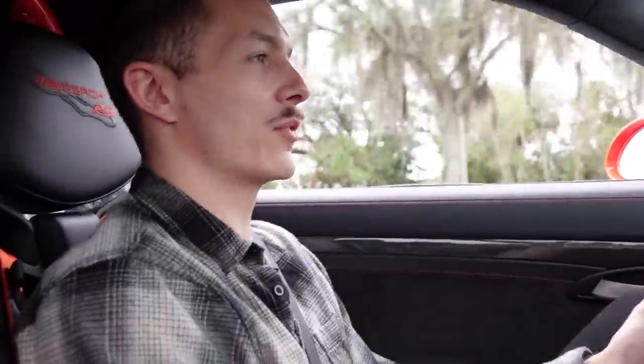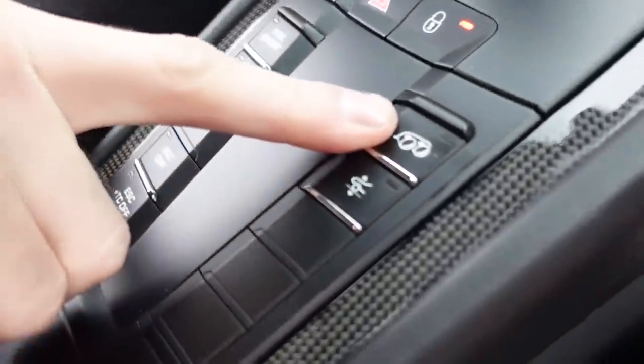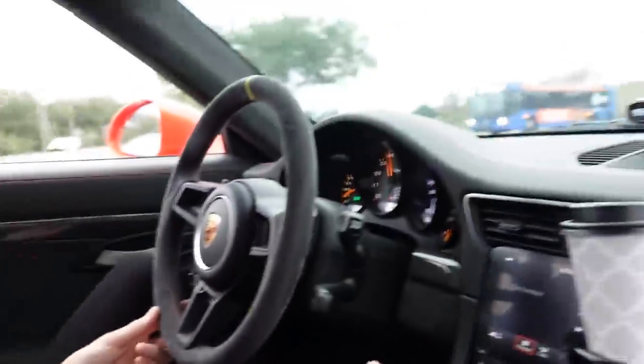I don't think you guys will be able to hear this with the camera, but with the RS and the air ducts right behind you, you can hear a little squeal every time you get on the gas, because of the air. And I'm definitely gonna miss that. Because on the GT3s, the air comes in over the trunk rather than in front of the rear wheel. We got a tunnel, so we're gonna have to go from real quiet to a little bit less quiet.